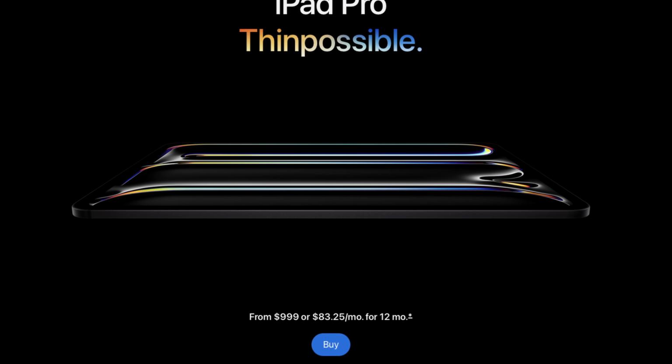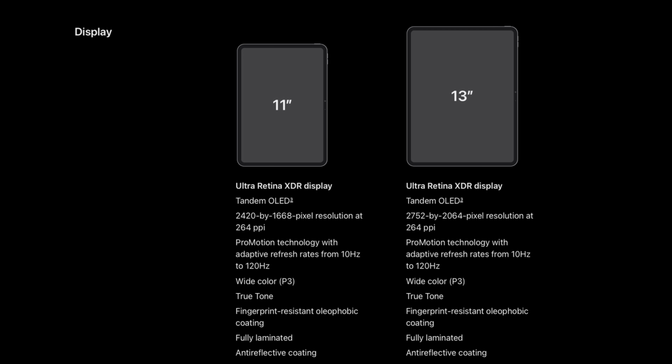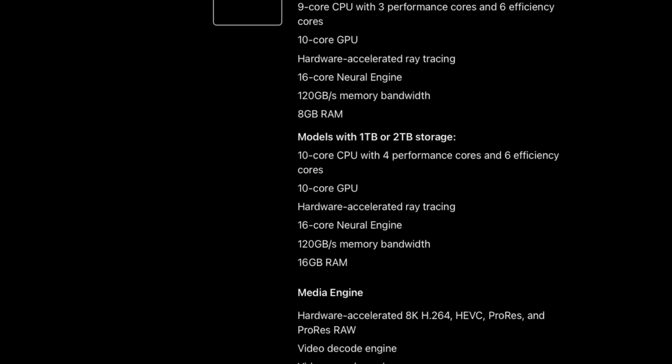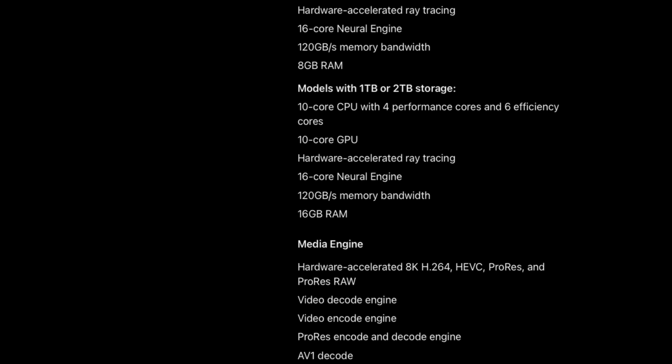For that money, you'll get the latest M4 processor, which as of the release of this video, hasn't even been made available on MacBooks yet. You get a beautiful display, 256 gigabytes of storage, and 8 gigabytes of RAM. You can upgrade the internals to 16 gigabytes of RAM if you buy a 1 terabyte or above model, which is kind of shady, but Samsung does the same thing, so whatever, I guess.